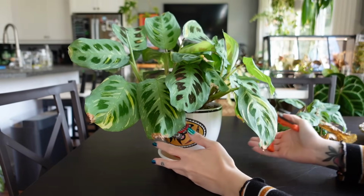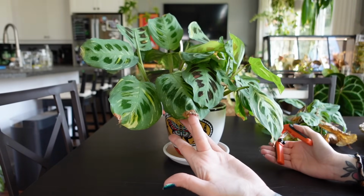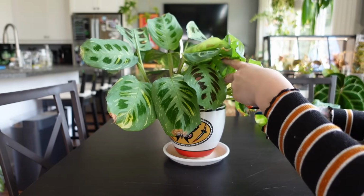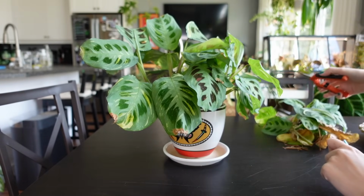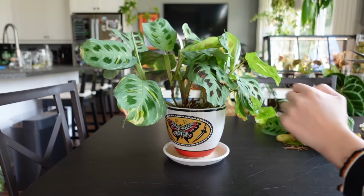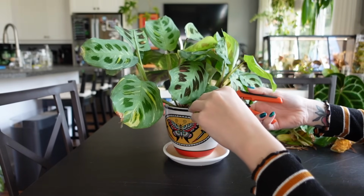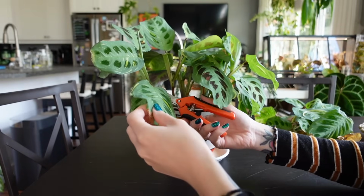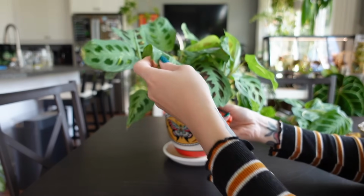Okay, so any leaves that are really crispy, I'm gonna cut off. I just can't stand the crispy leaves. They could stay, it's just cosmetic, like aesthetic reasons that I'm gonna cut them off. Oh, that one has a new one coming out, so I'm gonna leave that one. But this one, bye-bye.